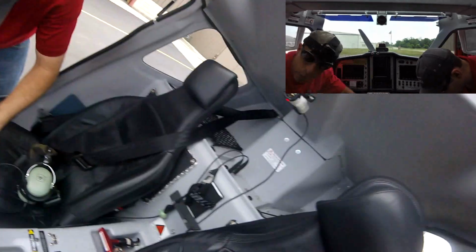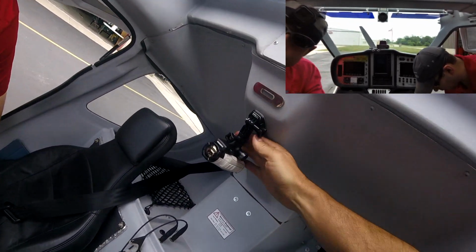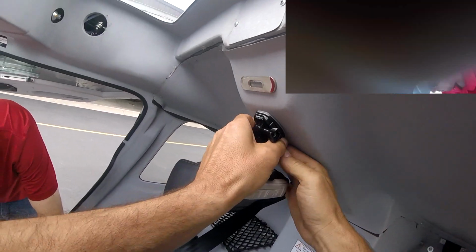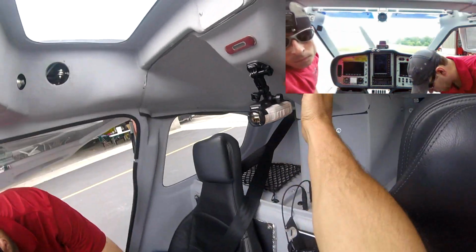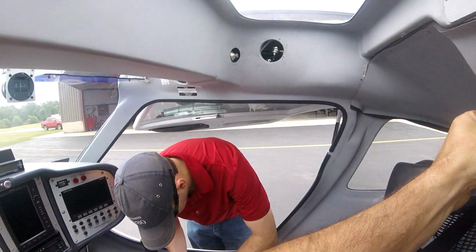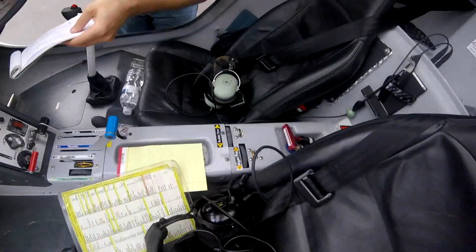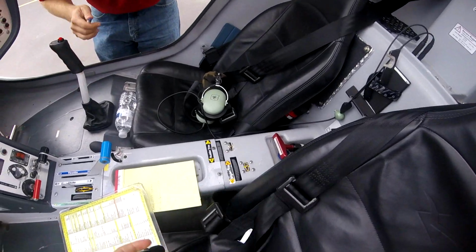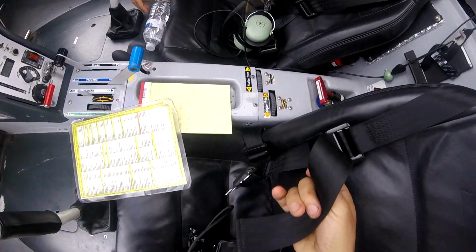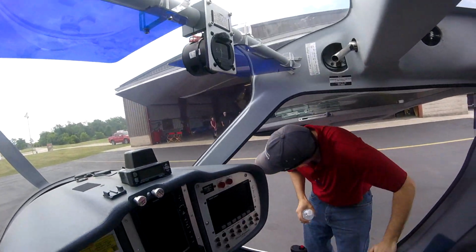Add that pitot cover in there if you want it, if you need it. Okay. The girl flying or?